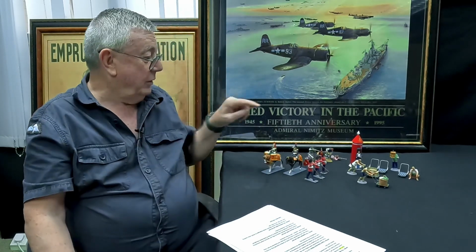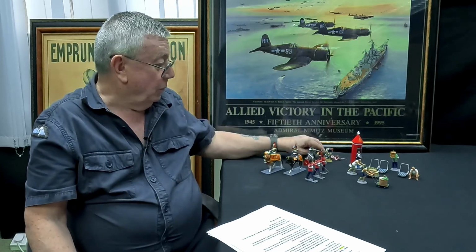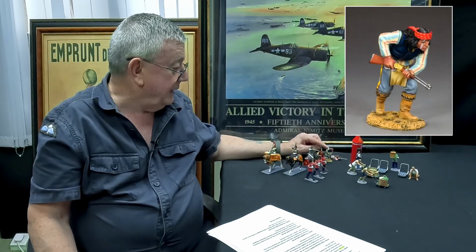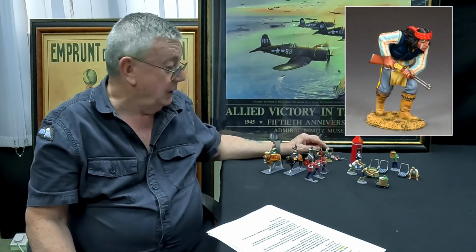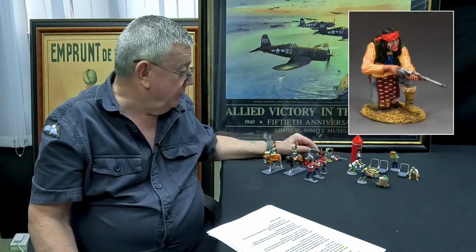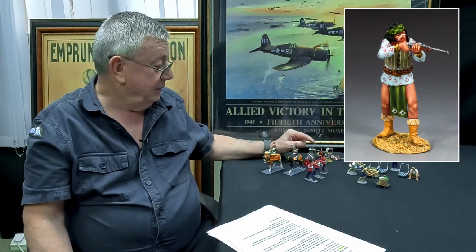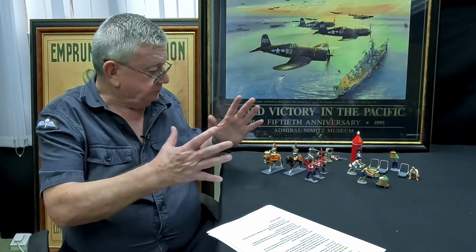So we've got 4 fighting figures. We've got one lying prone firing a carbine. We've got another guy crouching and moving forward with the classic Winchester carbine. We've got a kneeling ready Apache. He's also carrying the carbine. And finally, a standing firing carbine. Got him there. So all of these ones will be out this month.